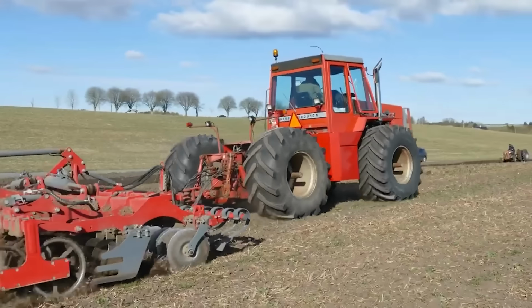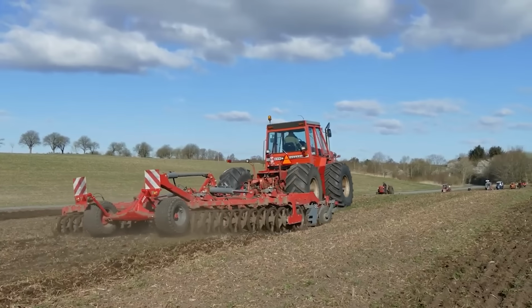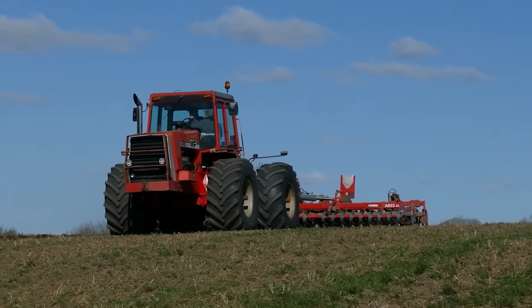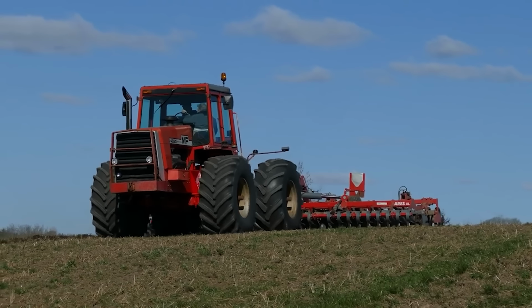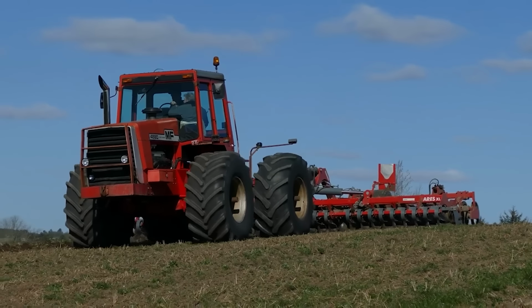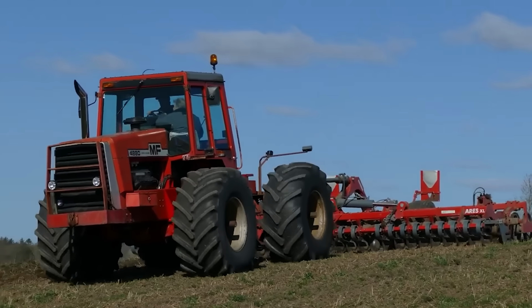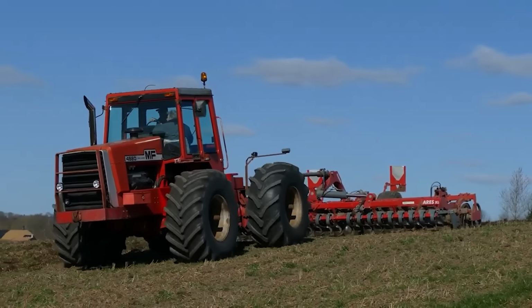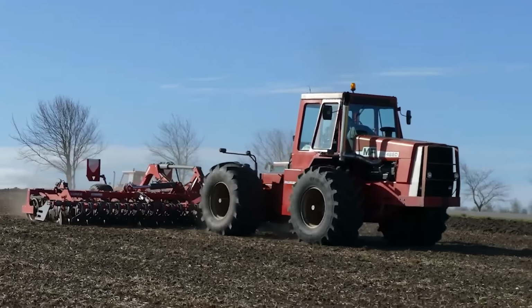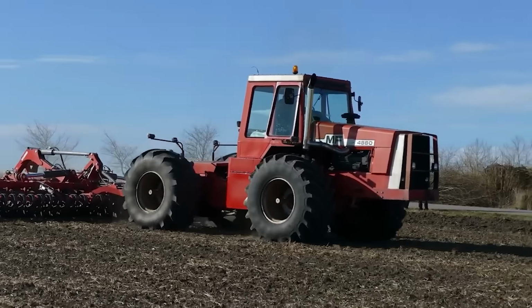The 4880 succeeded by combining proven components with clever engineering. The Caterpillar 3208 V8 diesel was thoroughly tested in industrial applications. Massey Ferguson's engineers reinforced everything behind it: clutch, transmission, rear axle, and final drives were all oversized for reliability. The massive rear axles could handle dual wheels without modification, essential for transferring nearly 300 horsepower through two wheels.